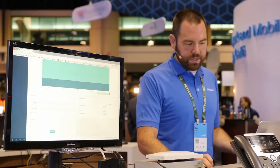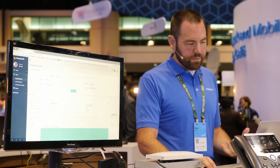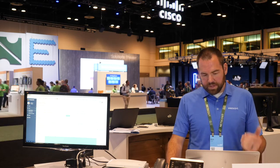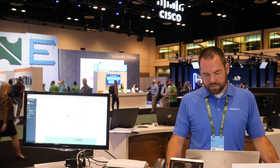We can do that with switches, we can do that with access points, any like-for-like devices. We can even do that with workloads on UCS servers. So if you have an older model and you want a newer model, we can compare the efficiency of the CPU if you're running the same workload on both servers.